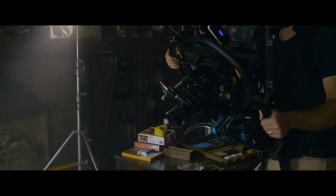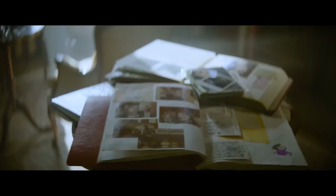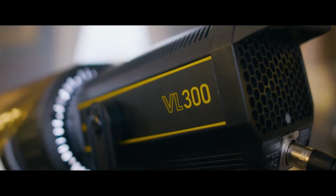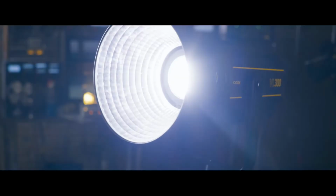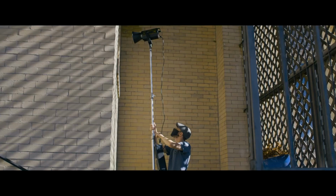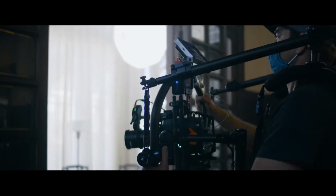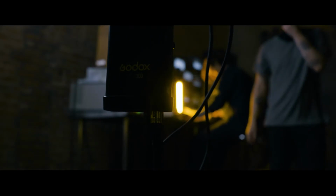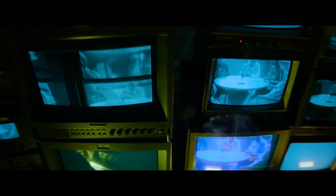The location, set decorations, props, and wardrobe all played a valuable role and were treated as if they were characters themselves. The VL series lights allowed us to complement these details and help bring everything to life. We needed to get plenty of coverage in a very short amount of time. We had to split into units to make our day. The VL lights allowed us to quickly set up each scene and move from room to room. Their portability gave us the freedom to experiment and shape the light in a variety of ways to execute Wally's vision for each situation.